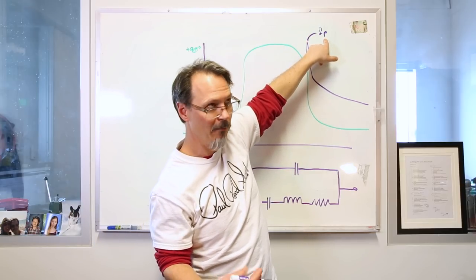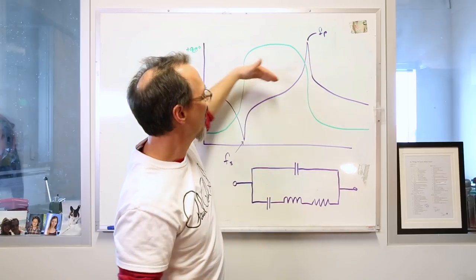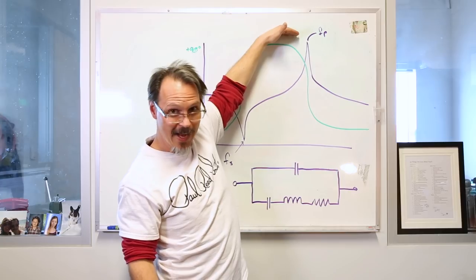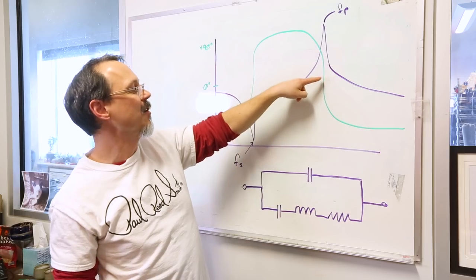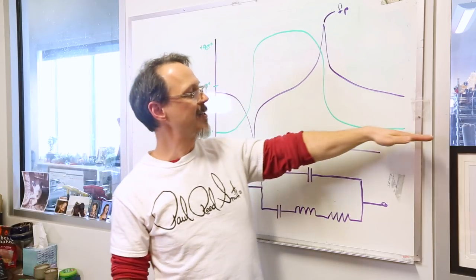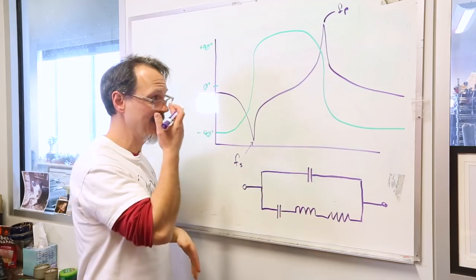And it's inductive all the way up to where it gets to this point, which is parallel resonance, where the magnitude of the impedance is maximized. And again, at this frequency, we've got our phase at zero. And then as frequency increases, the phase continues on as capacitive. So it's minus 90 again.